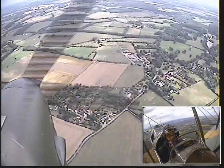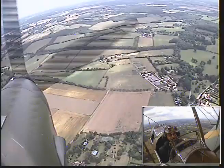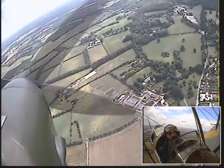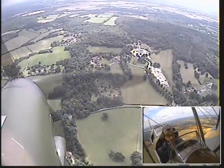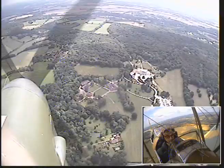Turn right 20 degrees. 30 degrees. Okay, straight now. So you're up to 1350 feet, so just push your nose down. Don't touch the power, just push your nose down until you've got 1200 feet. Gotcha. And then we'll cruise in at 1200 feet. You've got 100 feet to lose.